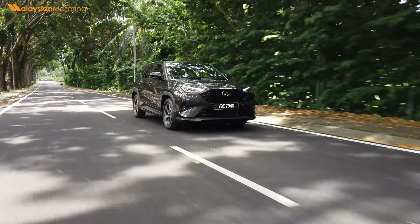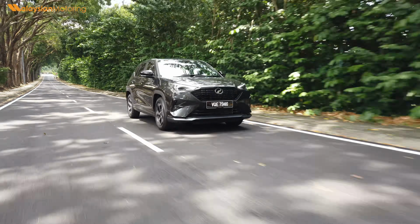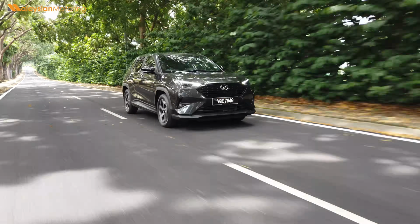And then when you don't, it just sort of sits and cruises along very smoothly and dependably the way you'd expect from any Perodua. And that, to me, is great. That's exactly what you want from a car like this.